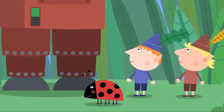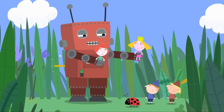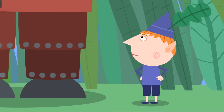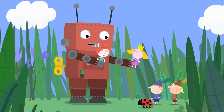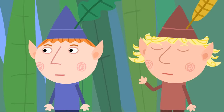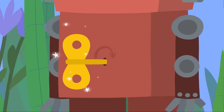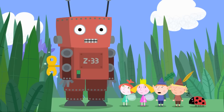Help! Help! Oh no! Put us down, you silly robot! Put the girls down! I only answer to my master, Ben Elf. Robot? Put the fairies down, please. Yes, Ben Elf. And say sorry. Sorry. That was a bit scary. It's not like a normal toy robot. I think my key might have made it a bit magic. But it seems to do what I say, so we should be okay.